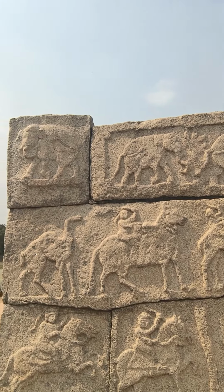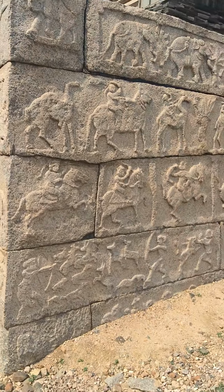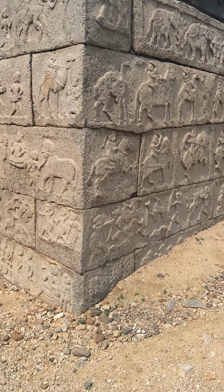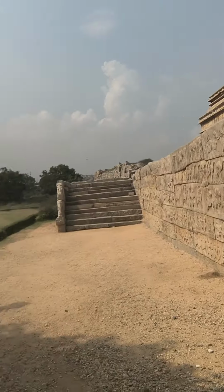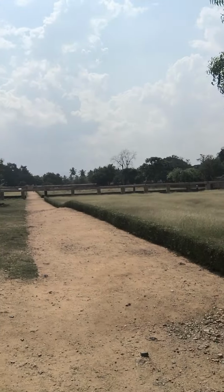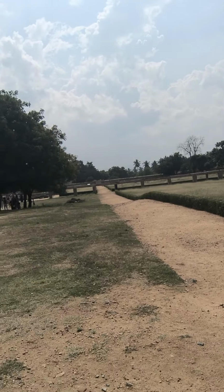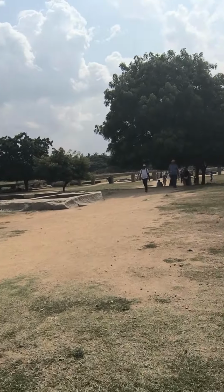Musician riding a bull. Elephants. Wow. Oh my god, this site just goes on and on. Get up there in a minute. Yeah, so this royal enclosure goes on and on and on. You can see there's an aqueduct leading into the palace. What? Oh, plucking. It said no plucking. I misread that sign.